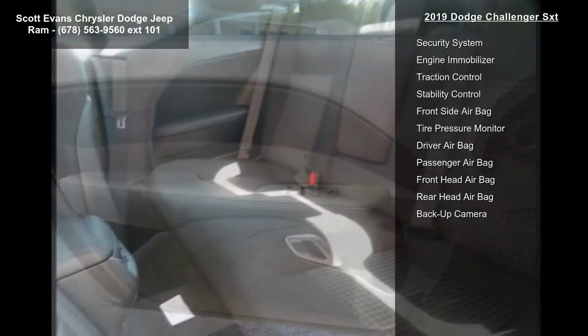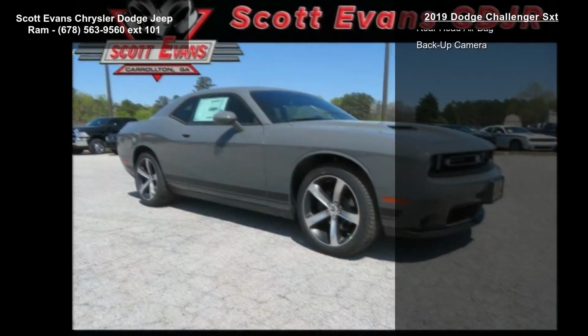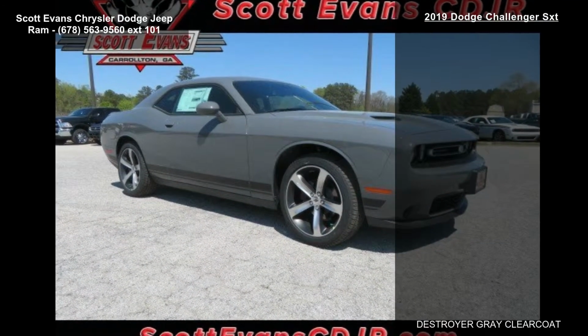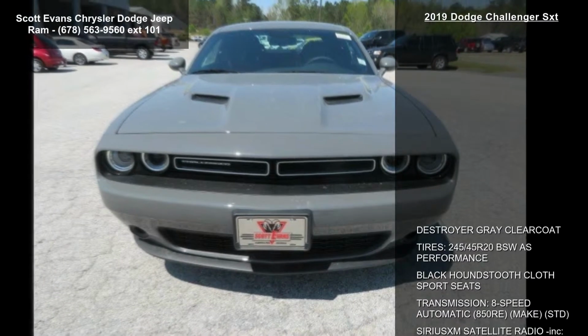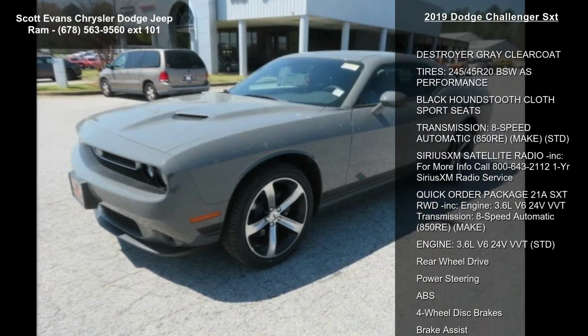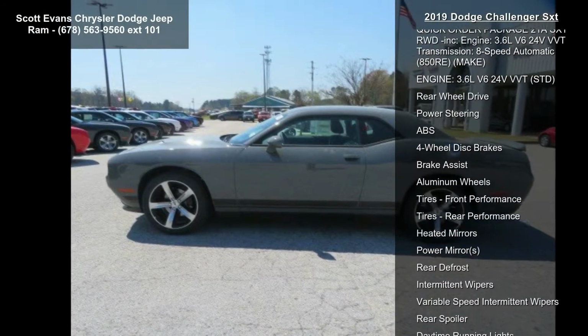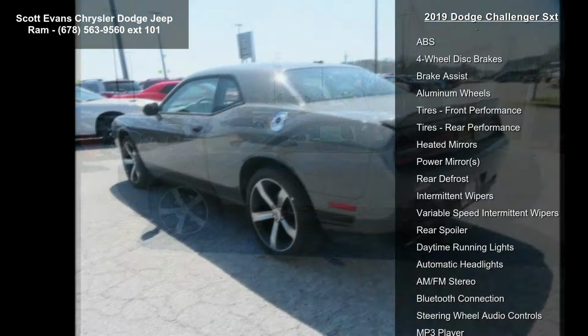Your Sirius XM radio service, quick order package 21A SXT rear-wheel drive included, engine 3.6L V6 24V VVT, transmission 8-speed automatic 850RE, make, engine 3.6L V6 24V VVT, STD, rear-wheel drive and power steering.